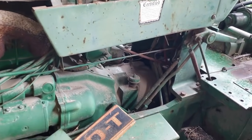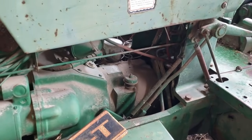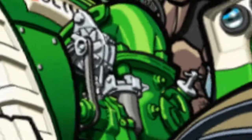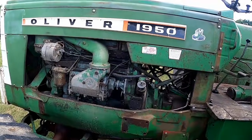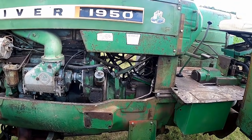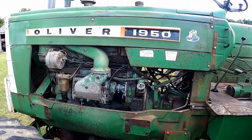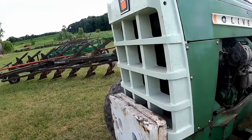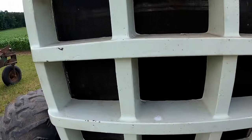Not all of them had it. You could get it without any power shift, you could get it with the hydropower two-speed, or you could get it with the over and under three-speed. The 1950 was only ever offered with either a straight shaft or the two-speed hydropower unit. And from what I've been told, the main reason was they didn't really have a place for an oil cooler.